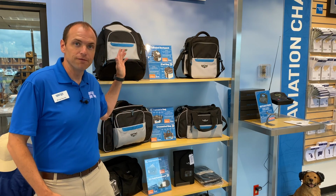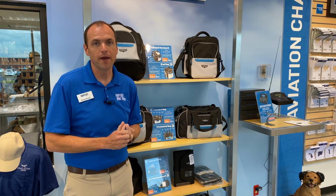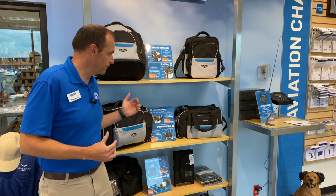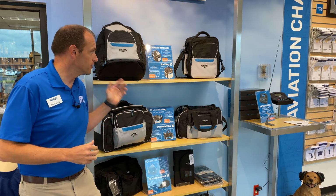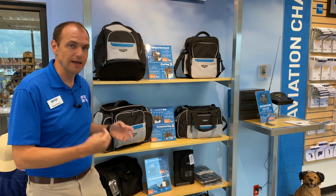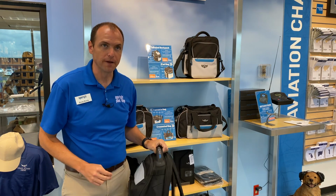Today we're looking at flight bags. We get a lot of comments from student pilots about which flight bag is right for me. And we do have a flight bag that is right for every mission that's out there. All these bags have a 3-year warranty and they're amazingly lightweight. They're packed with features, but they're not going to throw off your weight and balance.